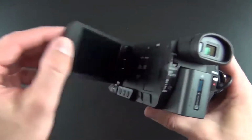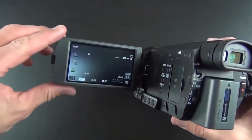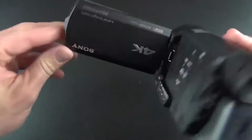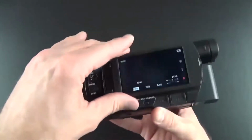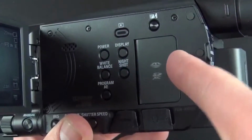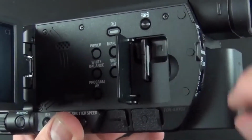Now, like all Sony Handycams, you pop off the display. You can rotate it around and it will flip the display for you automatically. So you can face the user, or you can move it sideways and monitor it from the side of the camera. Now just to show you the SD card slot, I have one installed here.